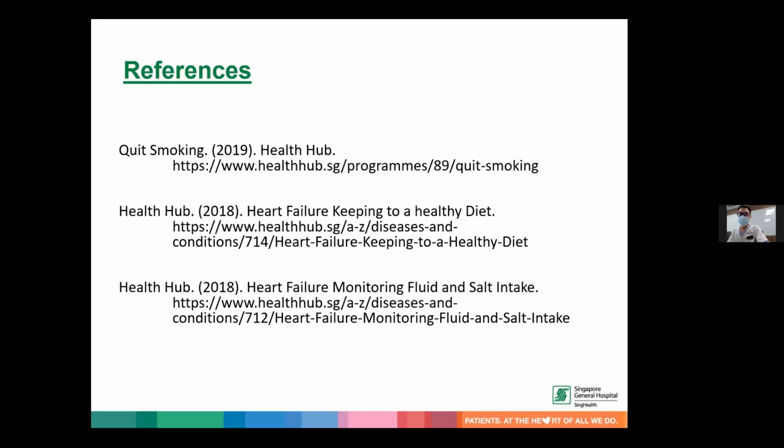Okay, so as my colleague mentioned, what happens in a heart attack? How do you know if you're having a heart attack? It happens when you have chest pain, sometimes with numbness radiating to the hand. It could radiate to the back, the jaws, or your shoulders. It can also be accompanied by giddiness, nausea, and in the worst case scenario, you might even faint.